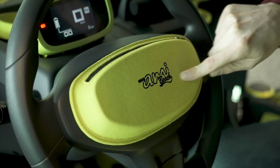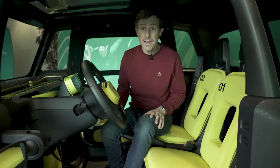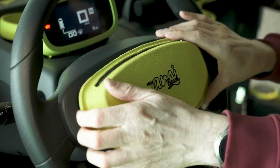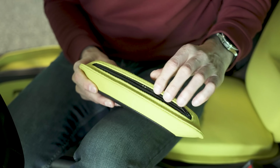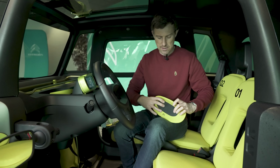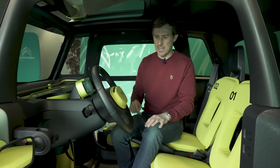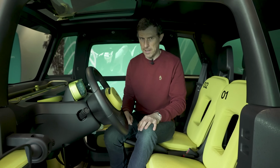Another thing is this, look. Oh yes, you're thinking, oh, finally they're putting an airbag in the Ami. They haven't put an airbag in the Ami, they put a bum bag in the Ami. Look, you can remove it like that and put things in it, and that's where it can go through your belt. Bum bag, not airbag. That's obviously much better in a crash than an airbag.